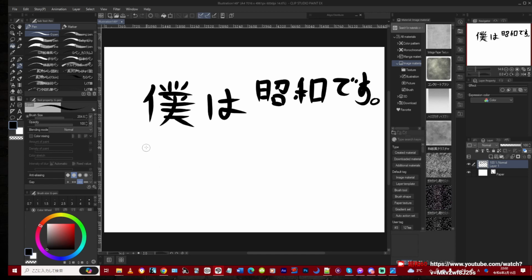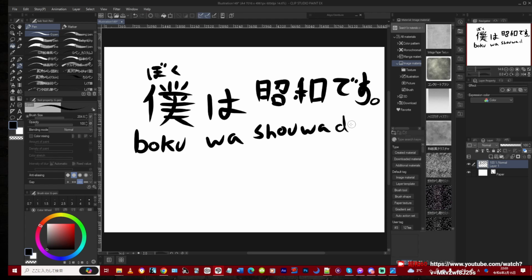Now, savor this moment because it will be the last time I ever use Romaji like this. Boku wa shouwa desu. Boku wa shouwa desu.